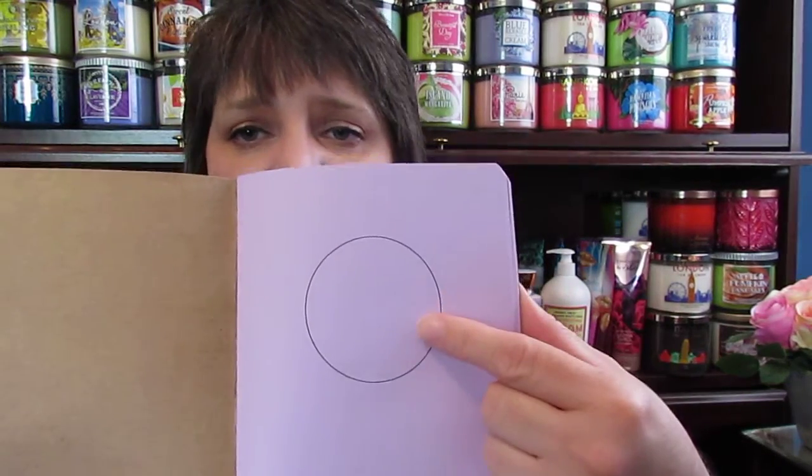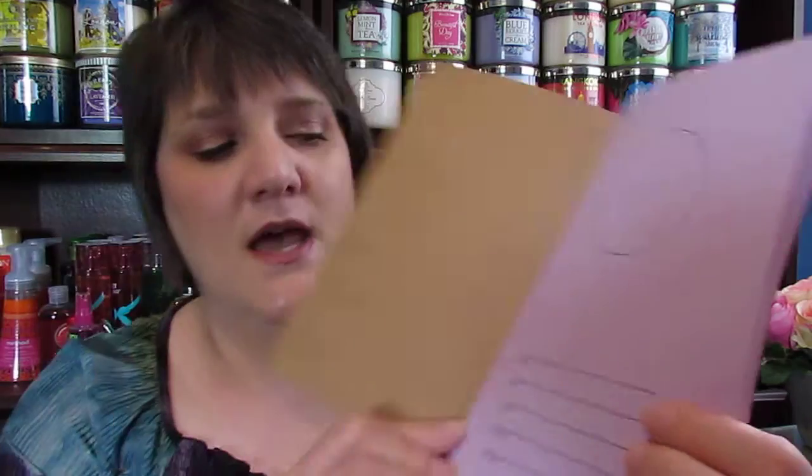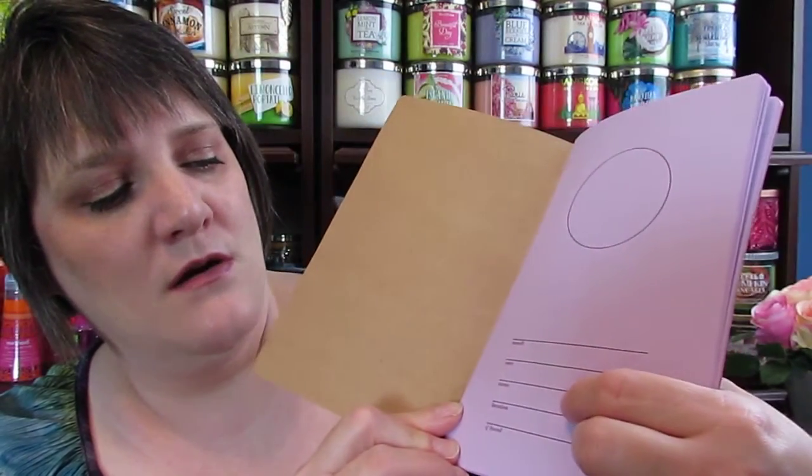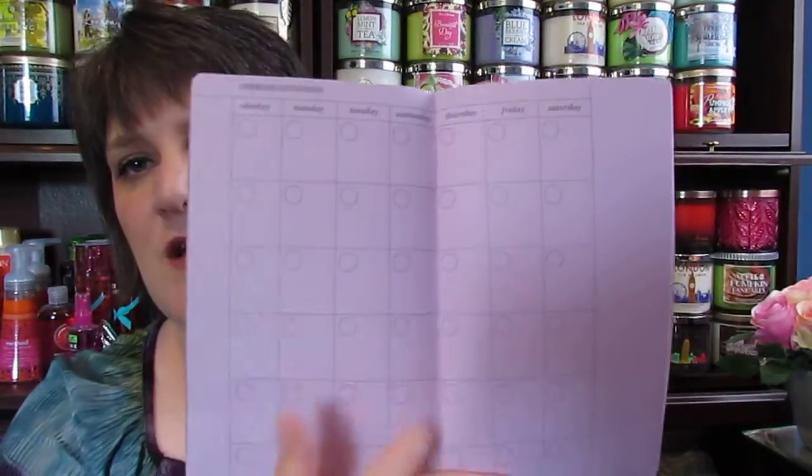The next thing that I got last time was this one, and it is a monthly calendar, and it has a circle here. I guess you can put a picture, you can write the month in it or whatever, and it says month, year, name, location, and if found. You can write that information there. The first page has a full calendar here that you fill in for yourself. I got this after April started, so I'm going to start this for May and fill it out.